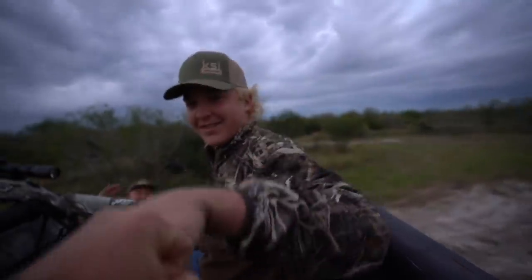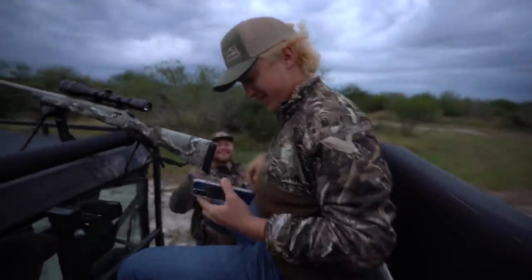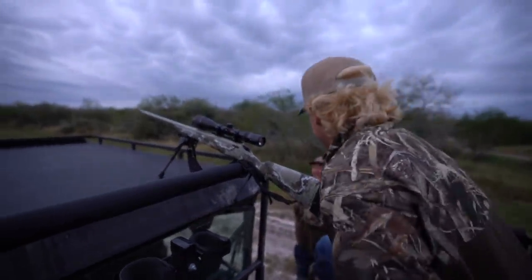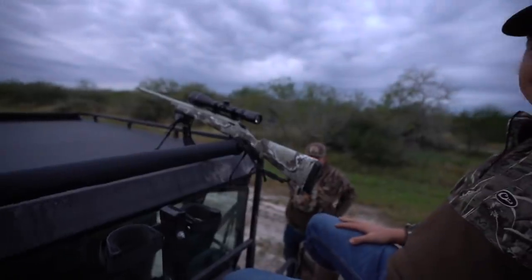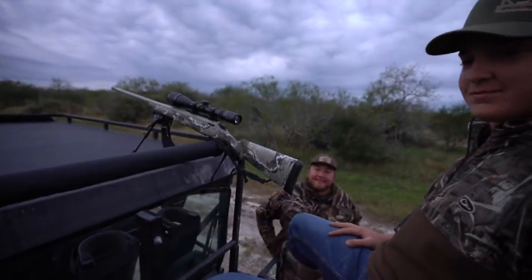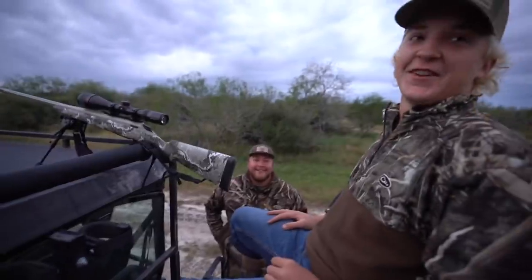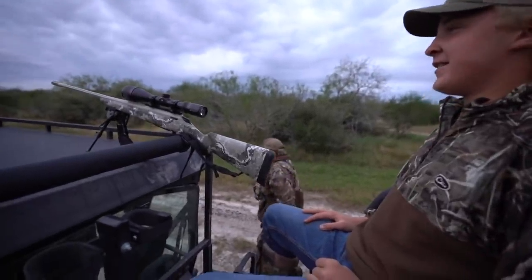Spooked him right when the rain starts. Oh yeah, let's go. The rain starts right when he shoots. That was perfect. Heck yeah. You got him right in the shoulder. Right there. That muzzle brake is loud. Yeah, it's really loud.